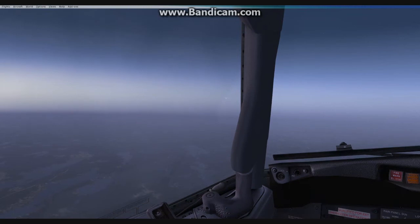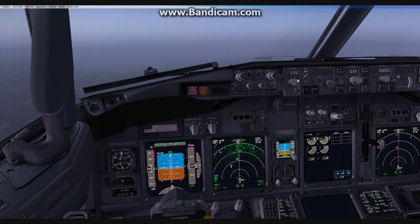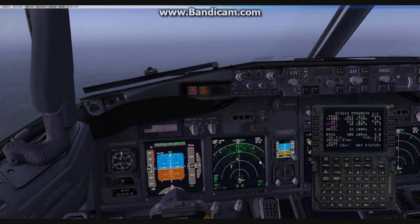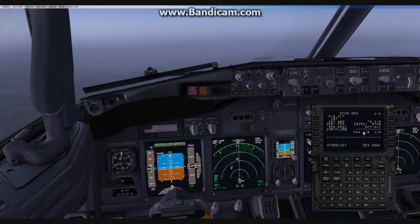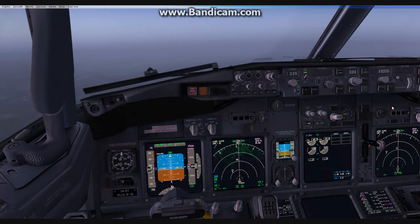A320 heading for Innsbruck from Holland. German Avian 1426, Sweden Control identified the time initially level 32. We can say here that we will be approaching our top of descent in 11 minutes. You can see here, 8:25 Sulu, 18:14. So, we're going to have 85 nautical miles.